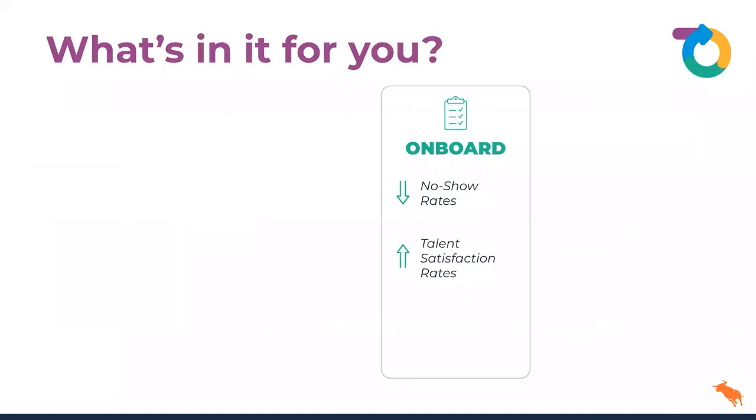If we think about the onboarding stage of the connected recruiting flywheel specifically, what does it mean for you? Well, it allows you to deliver that positive, seamless experience in the lead up to the first day of that candidate's assignment, and then throughout the assignment. From an onboarding perspective, we're going to decrease no-show rates and increase talent satisfaction.